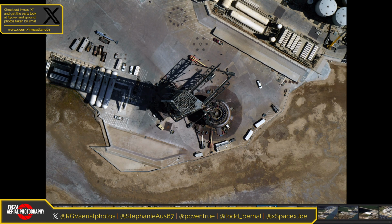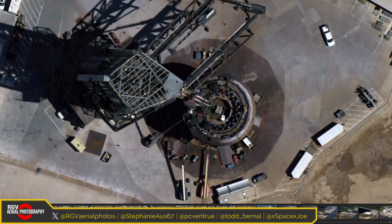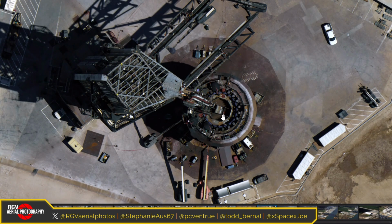Some questions from earlier in chat that I was saving for the launch site. Moon to Mars asks, do you think they will modify the existing water deluge plate on Pad 1 before Pad 2 is finished for 35 engines? I don't think we'll see 35 engines launched from Pad A, and Pad B is going to have something totally different, we believe. I'm not sure what exactly, but we have an understanding that Pad B is going to have a totally different system for flame and noise mitigation.